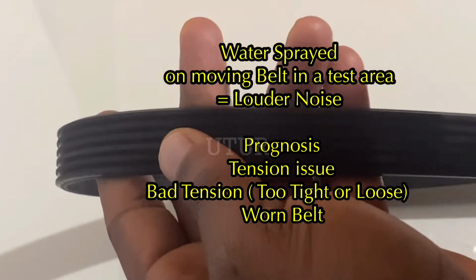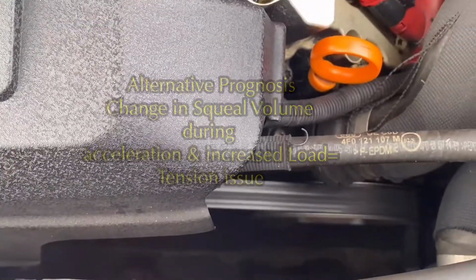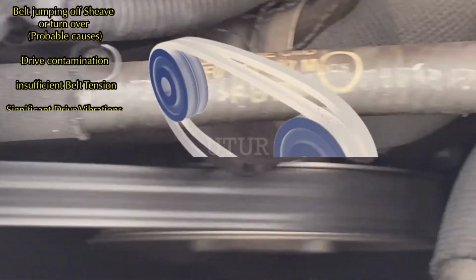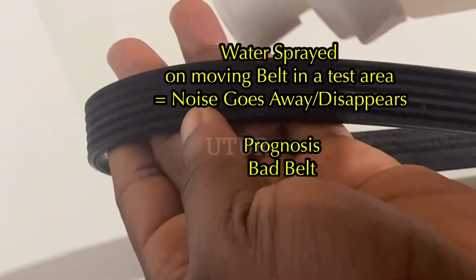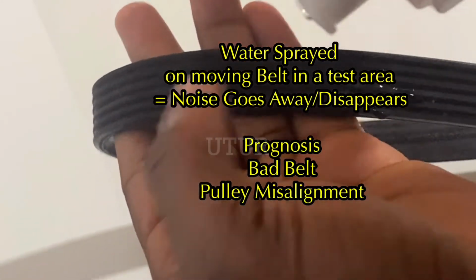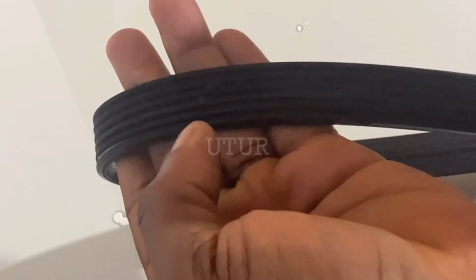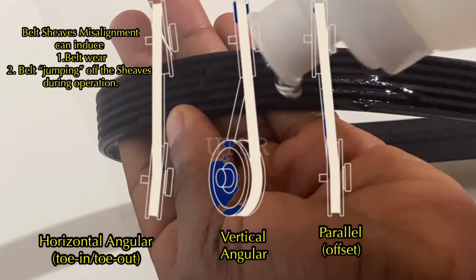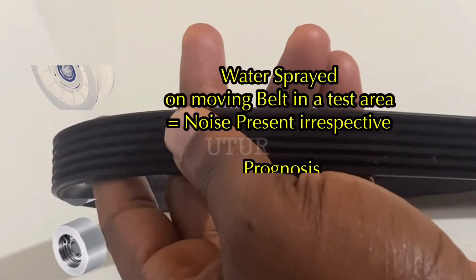of a tension issue. A volume change in the squeal with acceleration or added accessory load would also be indicative of a tension issue. If the noise goes away whilst the belt and pulleys are still rotating in situ, then you might have a bad belt or pulley misalignment. If the noise is present, then you might have a bad bearing on a pulley.